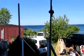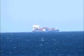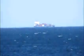Now, I also have this video playing in slow motion one more time so you can see. This is obviously just a mirage. You can see that the boat is distorted and the waves are very choppy and all broken up. So we'll zoom out. And it's gone.